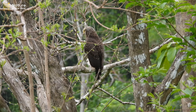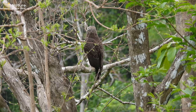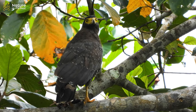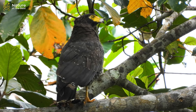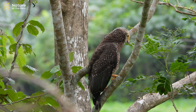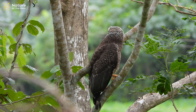Andaman Serpent-Eagle is a relatively small, uniformly dark brown eagle with a contrasting bright yellow bare patch between the eye and the bill. The underparts are speckled with small white spots. In flight, the wings have narrow black and white bands and the tail has thick black bands. Juvenile similar to adult, but with a pale, cream-colored head.